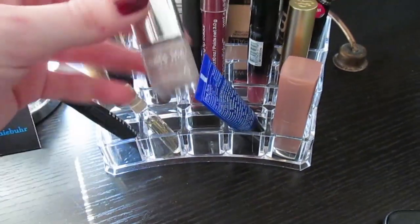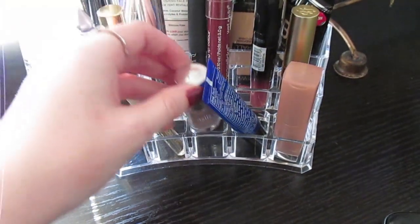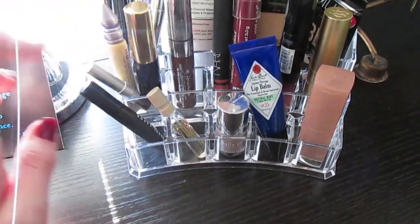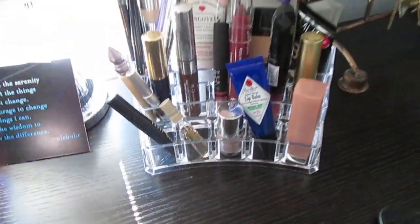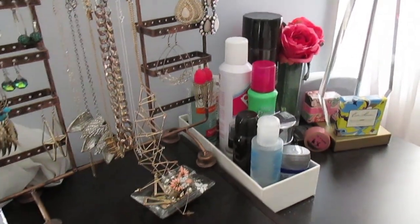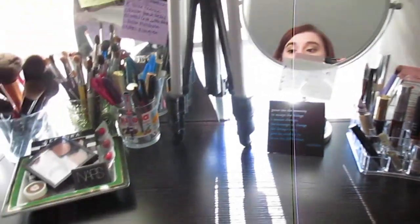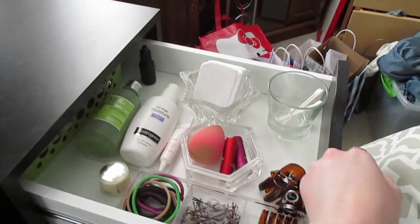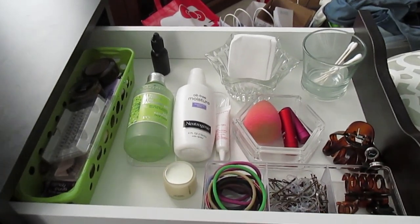I just put this in here. This is the nail polish I'm trying to use up, so I have that in there. My Jack Black lip balm I can't live without, a perfume sample, mascara samples, you know, just the basics. And then I have my jewelry and hair and some skincare. But I removed a lot of the extra stuff that was on the top of my vanity, and I cleared out this top drawer to be able to put them in here.